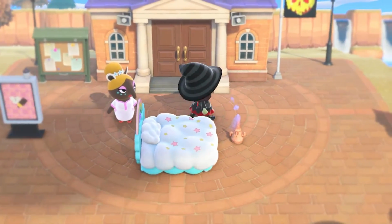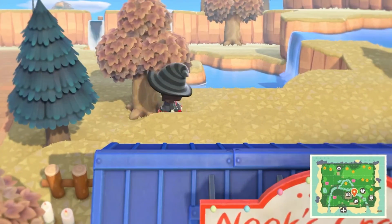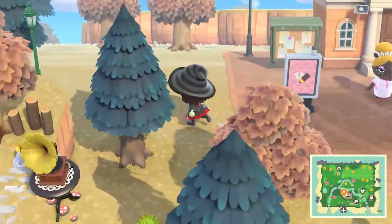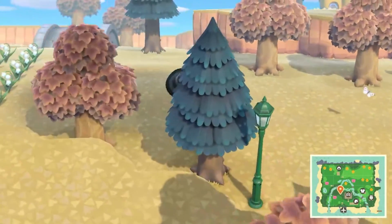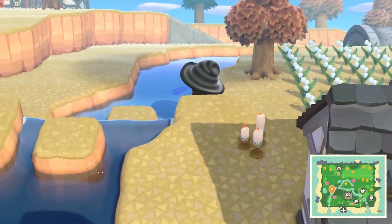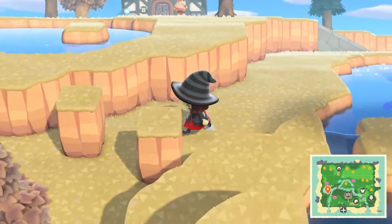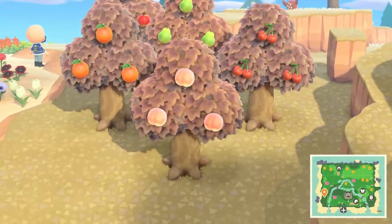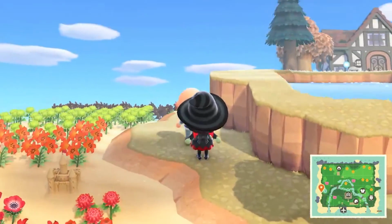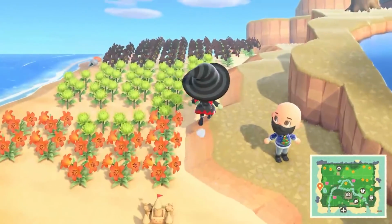Alright, so this is our last island for today's video, and basically what I was told to expect was that this was going to be kind of like a, what is it? But it looks like they're actually redesigning it by the looks of it. Which isn't a bad thing, but dude, you're ready for Christmas. Happy Halloween? What?